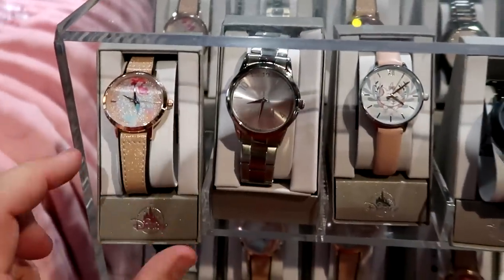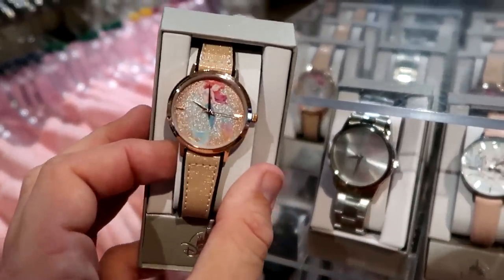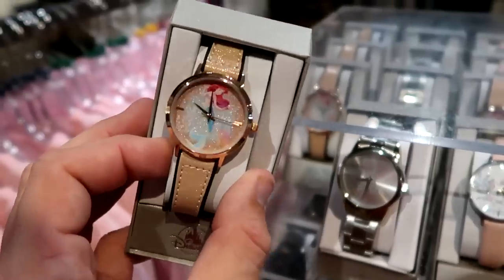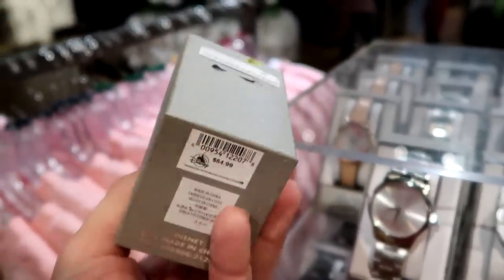I do want to show you guys some of the different Disney watches. Look at this one. This one is so cute with the Ariel there from The Little Mermaid. I love the colors of the strap on there, and it's so very sparkly. Like, lots of rose gold. That one is $64.99.